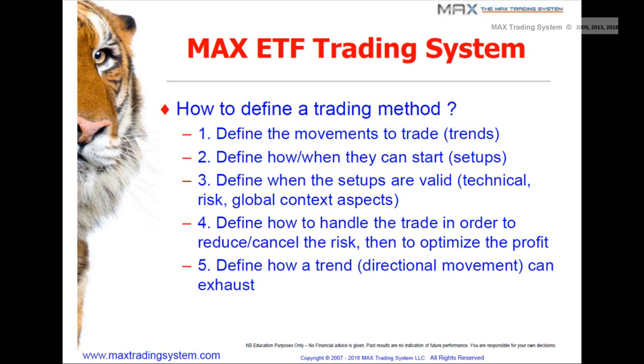We have to define also when a setup is valid for a trade. And with the max we have 3 types of validation. We want the setup to be technically valid. Does the setup fulfill the correct pattern we want the setup to exhibit? We want also a risk aspect. Is the setup associated with an acceptable risk, or do we associate an acceptable risk to the trade? What are counter-indications to skip the corresponding trade?